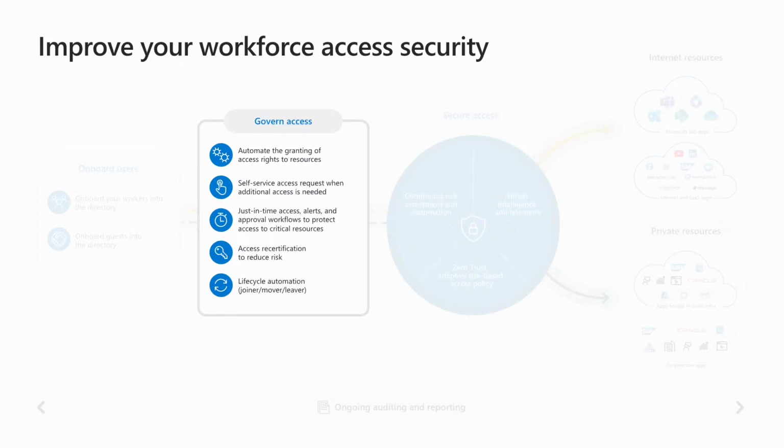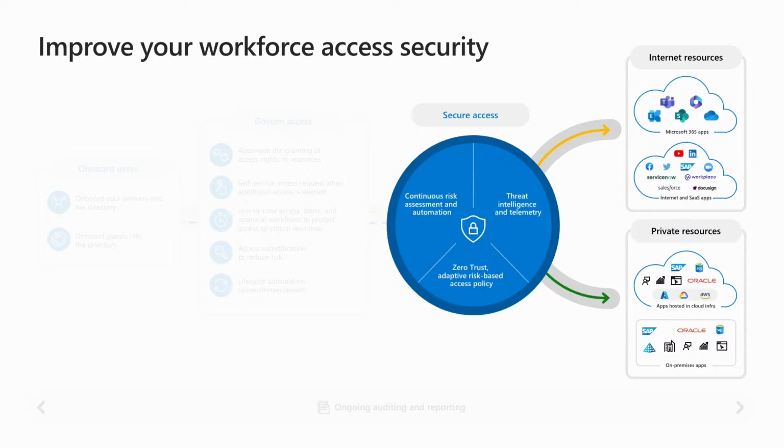Now, in addition to the ability to govern the access lifecycle, Microsoft Entra also provides capability to help the organization secure all forms of access. It provides visibility and control to help organizations be informed and understand how those access rights are being used. Microsoft Entra ID Protection monitors sign-in behavior in order to be able to detect and automatically respond if a user's sign-in credential might have been compromised.